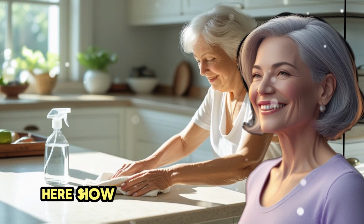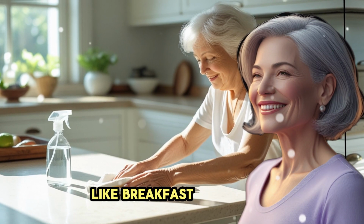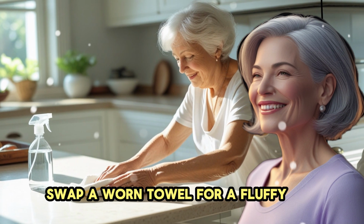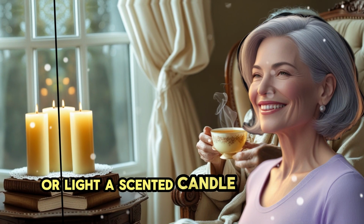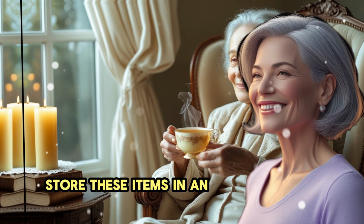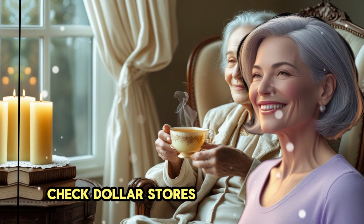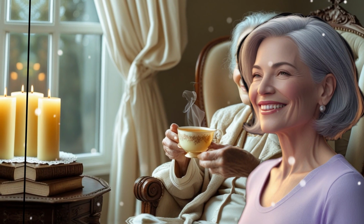Here is how to add luxury to your day. Pick one routine, like breakfast or bedtime, and upgrade it with a small touch. Swap a worn towel for a fluffy one, use a favorite glass for juice, or light a scented candle during your evening read. Store these items in an easy-to-reach spot, like a bedside drawer. If budget's tight, check dollar stores for pretty mugs or repurpose a scarf as a table runner.